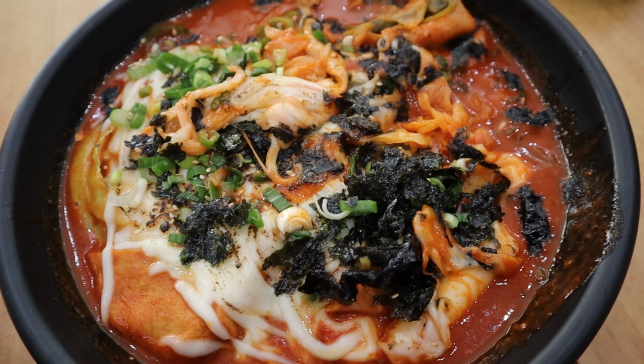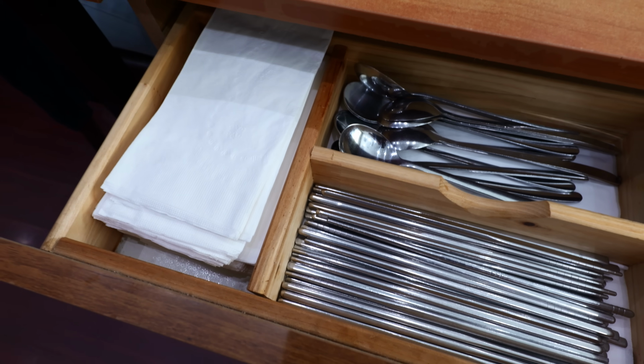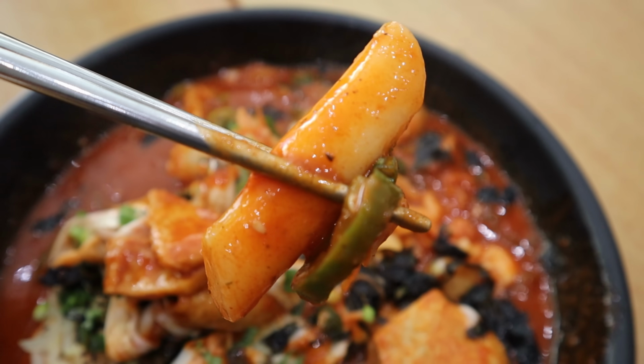Absolutely. Okay. This is a utensil drawer. This is exactly how they always have it in Korea, on the side in a drawer that pops out, just because there isn't much space in Korea. Wow, that's cool.